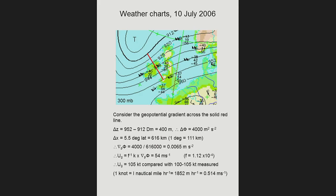And a knot is 0.514 meters per second. So that's not bad. It's a little bit low, but it's surprisingly accurate, to be honest with you, given how crude that calculation is. And this isn't a special case that I chose because it gives a good answer. It's the kind of thing you get. So that's pretty good.